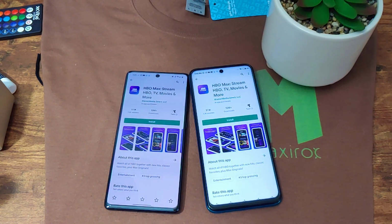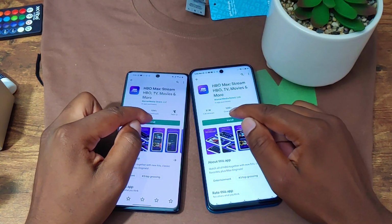So being that the Redmi Note 9S installed the first application faster than the Galaxy A71, we're going to go ahead and get to the second application, which is HBO Max, aka best application in the world. Don't at me. We're going to install that in 3, 2, 1.